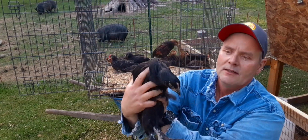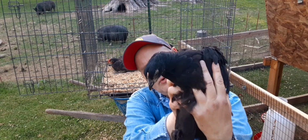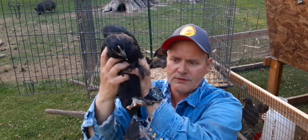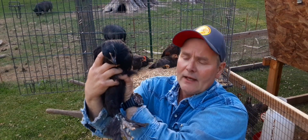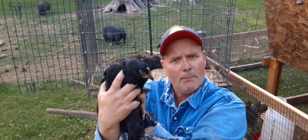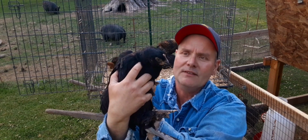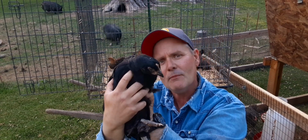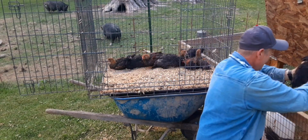Now, this one, it doesn't have a big comb or big wattles. But there was one of these black ones, and because they've got feathers on their feet, they're a Cochin, he would always perch on top of the waterer. So I'm going to blame this one for that. And because of that, even though he doesn't have a big comb or real big wattles, I'm going to say he's a rooster too. So I'm going to put him in here.